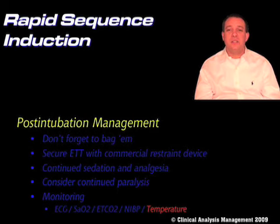it should be a conscious decision, not just a blind, this is what we do for everybody kind of thing. The literature has clearly demonstrated that just running around paralyzing people for no reason is not only not necessary, but it's actually potentially harmful. Now, finally, the last thing that we need to do is monitor really closely. Obviously, we want to monitor our ECG, our SaO2, our EtCO2, all that good stuff. But the other thing that we need to monitor very closely, that we tend to be really bad about monitoring, is actually the temperature.